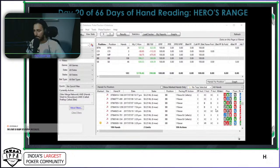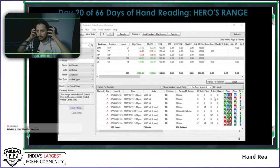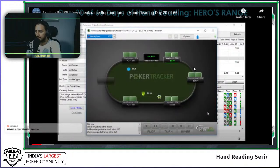Check, bet, check. That might be an interesting one. This was the hand from yesterday. Check raise, check call. Those are some cool actions to kind of narrow myself down. Checks, check raise, bet call, bet. Oh, look at that. Double check raising. That's interesting. This will be the hand. Let's do it. I like it.